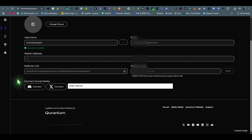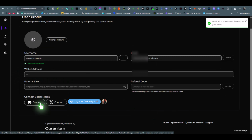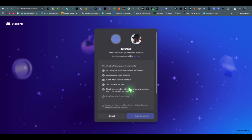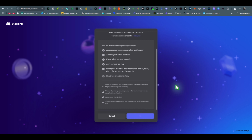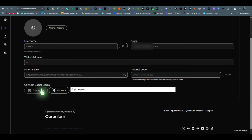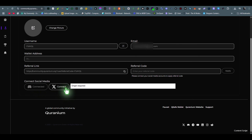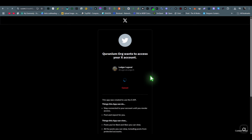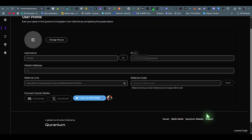Here you also need to connect your Discord and X account. First, I'll connect Discord. Scroll a bit, authorize it. And it's done. Discord is connected. Next, connect your X account. Authorize it. And that's done too. Both social media accounts are now connected.